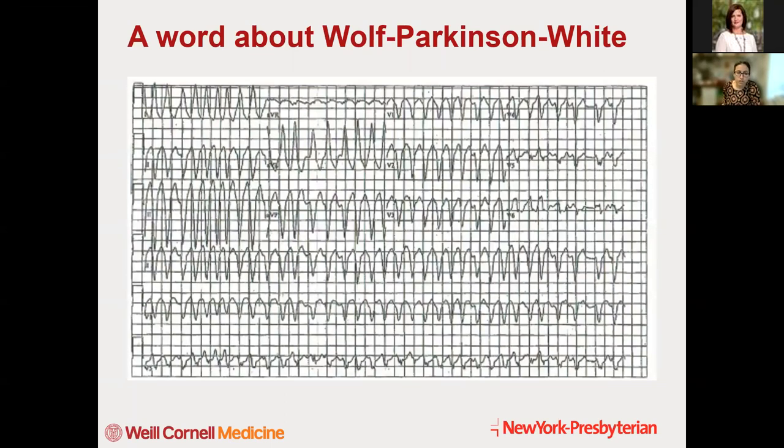I do want to mention Wolff-Parkinson-White. This is a bypass track that a patient is born with. Normally all of the electrical conduction goes through the His-Purkinje system, those electrical highways going through your heart. Some patients are born with what's called a bypass track. The electrical activity can go down through one of the walls of the heart and activate the ventricle that way, as opposed to going through the AV node, where there will be a delay between the atrium and the ventricle.